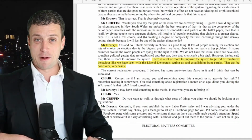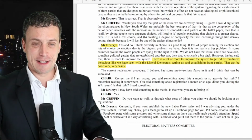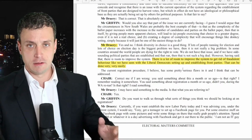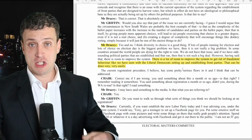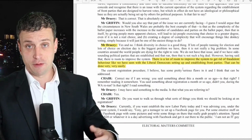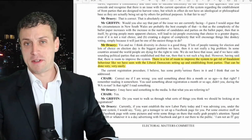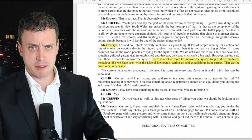And Glen Durery went on to detail exactly how it's done. And the interesting thing about these statements, ladies and gentlemen, is that this is exactly what Glen Durery himself has been accused of over the years. Maybe not establishing certain front parties for the purpose of harvesting votes from the right to the left and back and forth, but definitely encouraging others to establish these types of parties.